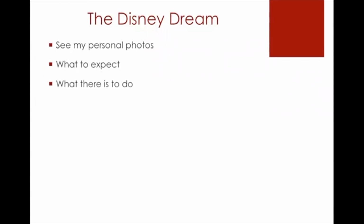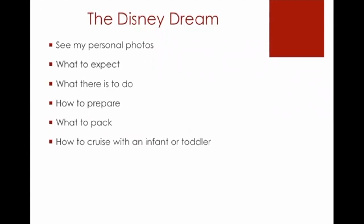Welcome aboard the Disney Dream. I'm so excited you're here to go over the Disney Dream with me and see my personal photos. We'll talk about what to expect, what to do the first day, and what to do on the ship. We're going to talk about how to prepare, how to pack, and whether you're going to travel with infants and toddlers. We're going to talk about that too, as well as additional hints and advice. And I'm going to include some links in the bio. So come along.